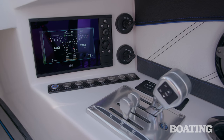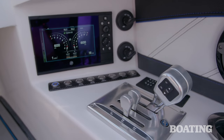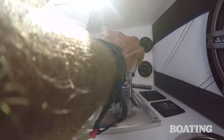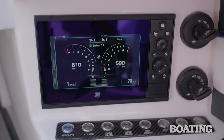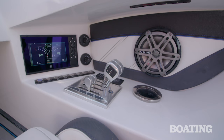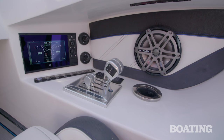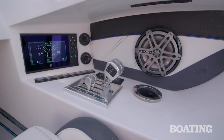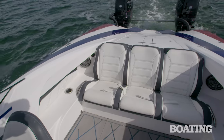Now, like all performance race type boats, this one's set up with a separate throttle and gear shift lever. So you've got a pair of each. That's something you gotta get used to if you're driving recreational boats most of the time. I also like the fact that the vessel view gauge is tucked under the gunwale there. That gives you shade so that you can see it clearly in the hot sun and you can make those critical trim adjustments.